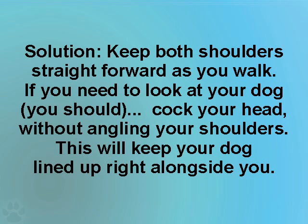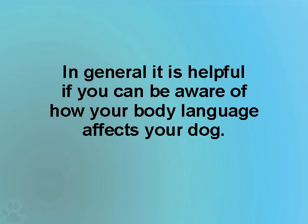Solution. Keep both shoulders straight forward as you walk. If you need to look at your dog, you should cock your head without angling your shoulders. This will keep your dog lined up right alongside you. In general, it is helpful if you can be aware of how your body language affects your dog.